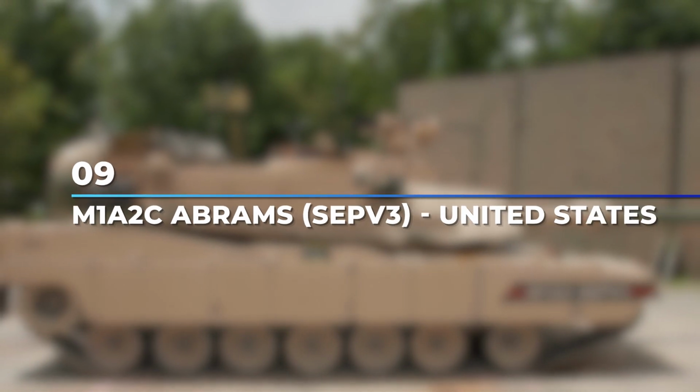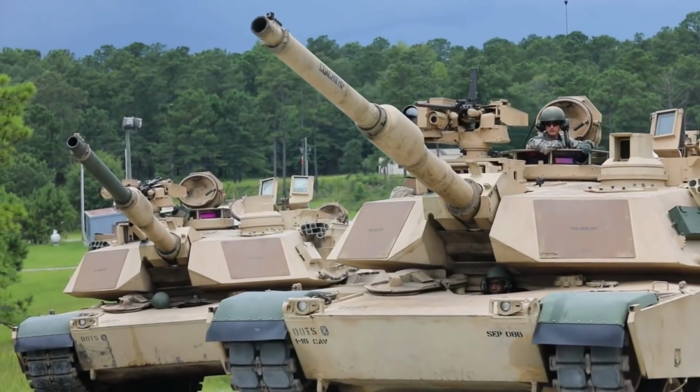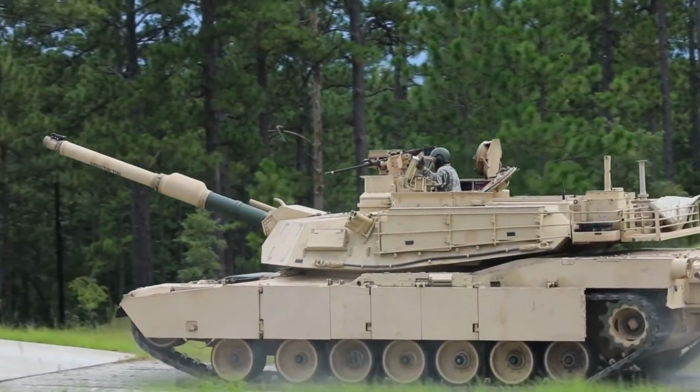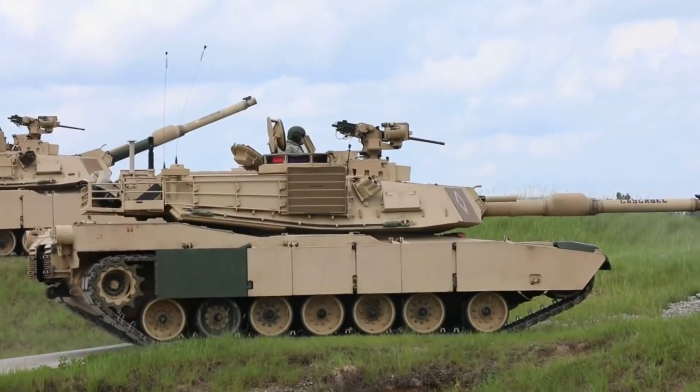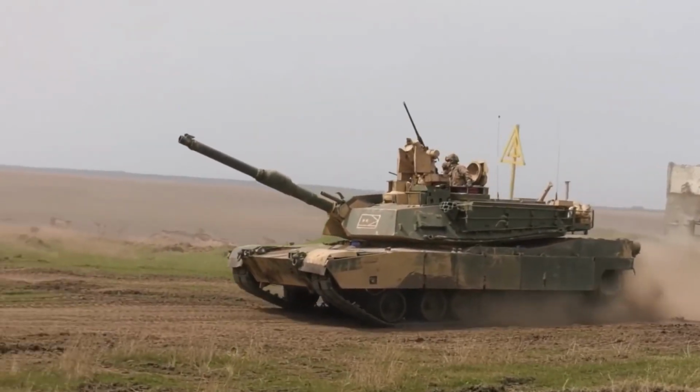Number 9, the M1A2C Abrams, United States. Western tanks on this list are all 3rd generation, but they've all been upgraded to 4th generation norms. The Abrams is no different. Since 1979, the Abrams has been in production, and all previous models are now outdated.